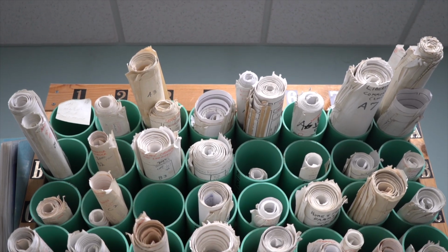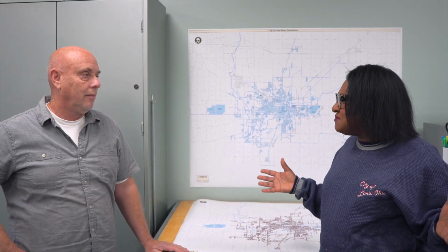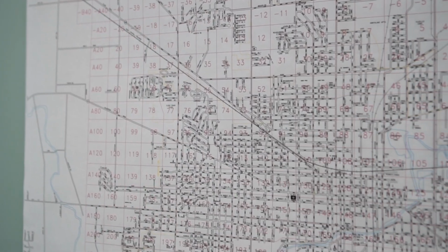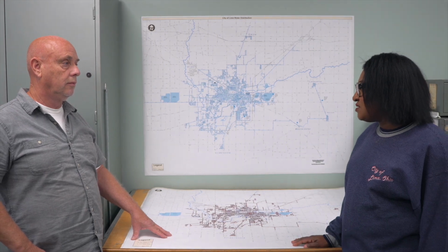This is known as the map room. I think that's a very appropriate name. There's lots of maps around here. What are these maps? Exactly what goes on in this room? Well, these maps are made to show us our water mains, services. We have measurements, house locations, or like services where we can go out and find a service off a measurement. We print sewer mains in here. Pretty much just tells us when we go in the field where to look to find things. And some of these maps are over 100 years old, correct?